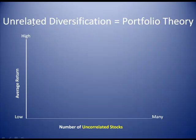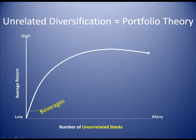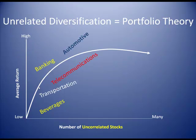The other bit of logic regarding diversification is portfolio theory, and this describes unrelated diversification. To explain this, imagine that you ask a stockbroker, what should I invest in over the next 3 to 5 years? The banker or the stockbroker would most likely say to diversify away your risk and to maximize your return, it's probably best that you delve into a number of stocks or mutual funds that are highly uncorrelated with each other. And if you do, you diversify away your risk.